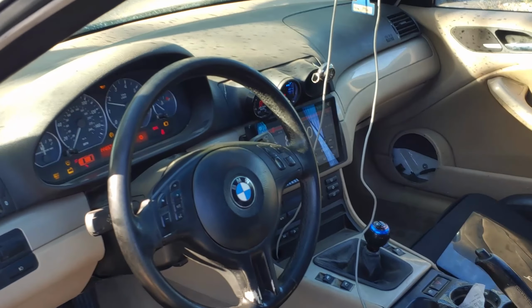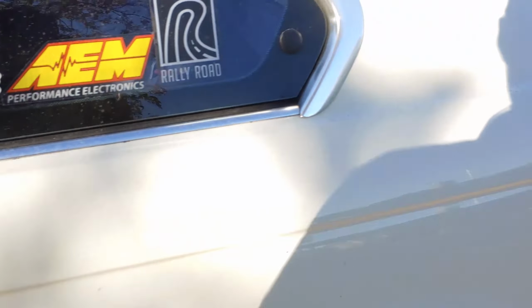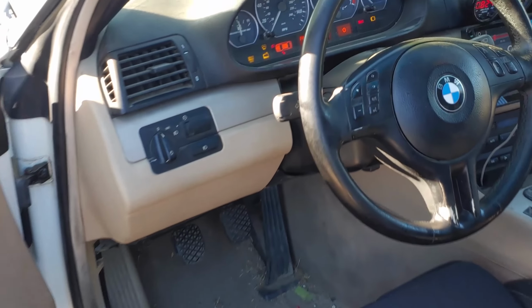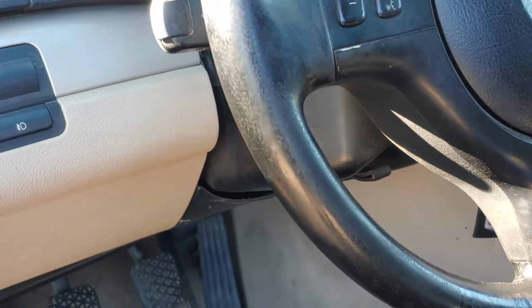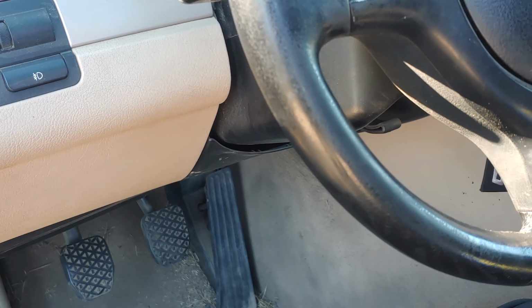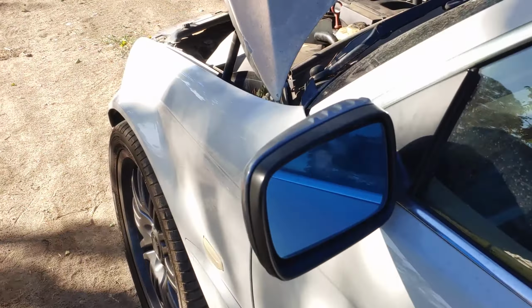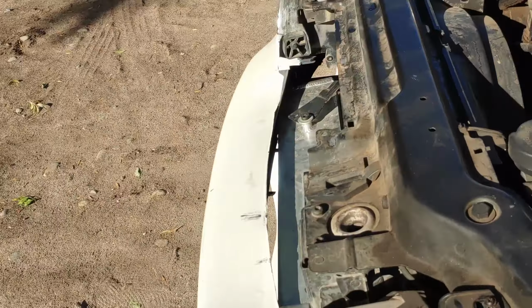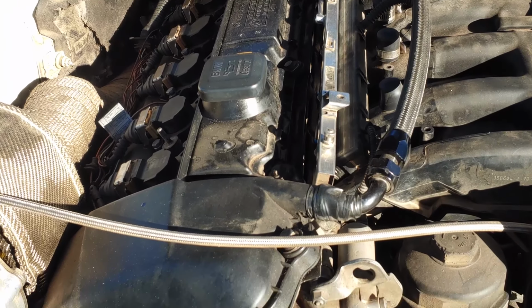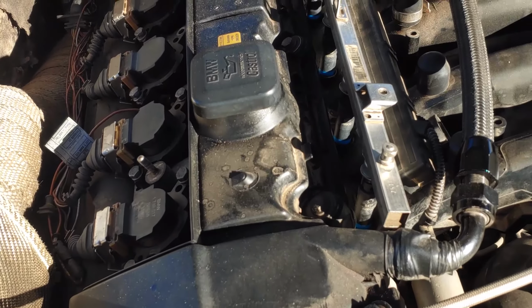Okay, so got it started. There it is, idling on E85. These injectors are loud. I don't know if you can hear them.